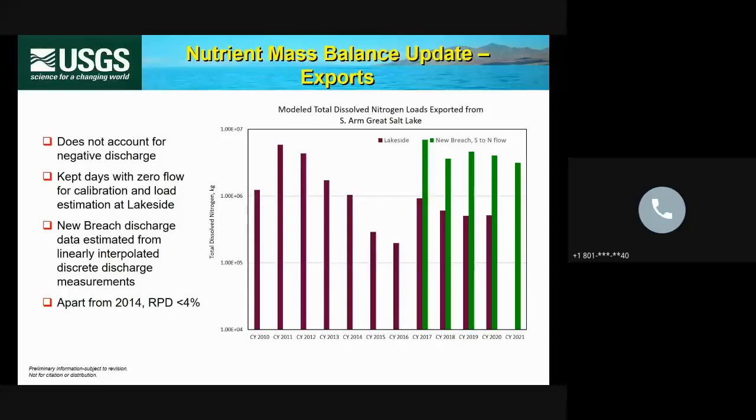What I do have this time is an estimate for export. This doesn't account for negative discharge at Lakeside. I did keep days with zero flow in the calibration estimation. Then again, at the breach, an estimate from the discrete measurements. But we can see a huge export for the fraction one flow starting in 2017.